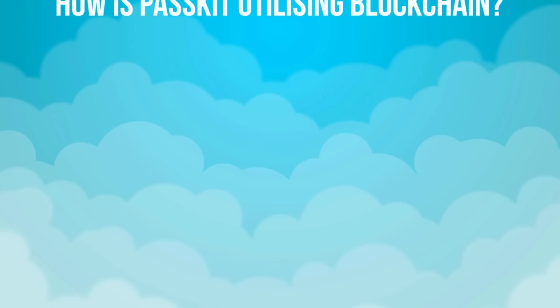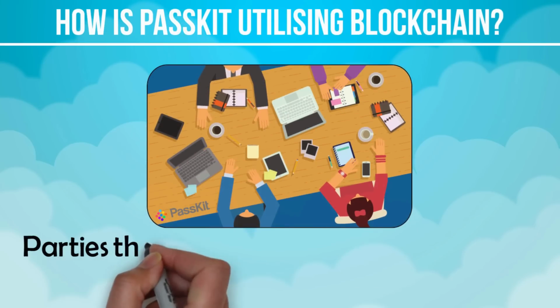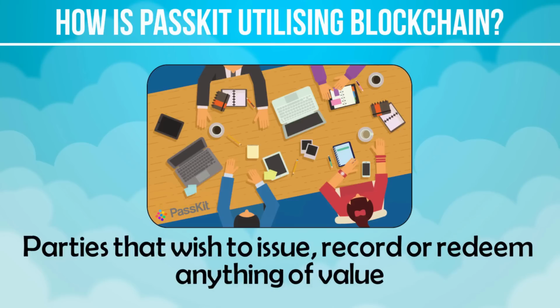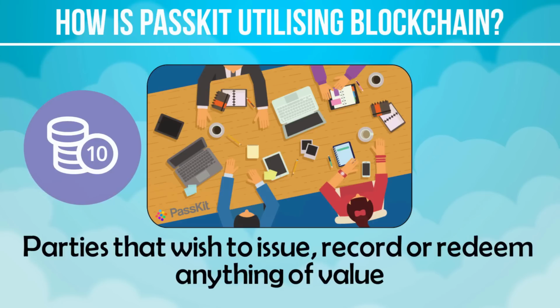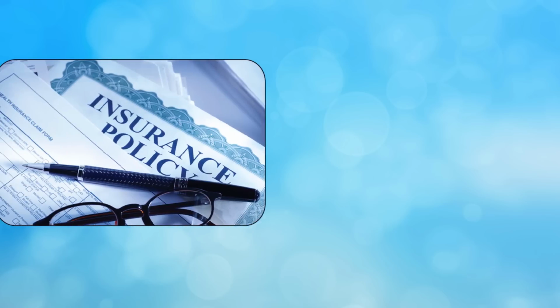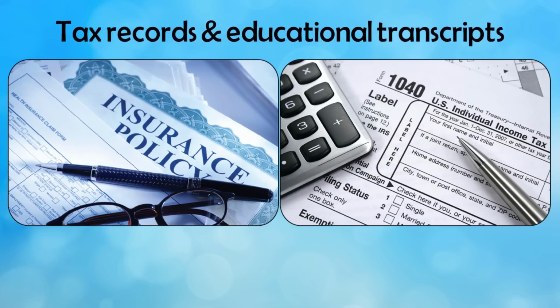How is PassKit utilizing blockchain? PassKit provides a private blockchain service to parties that wish to issue, record, or redeem anything of value. This can be anything from loyalty points, punch card programs, event tickets, boarding passes, to government identification, insurance policies or claim histories, tax records, and educational transcripts.